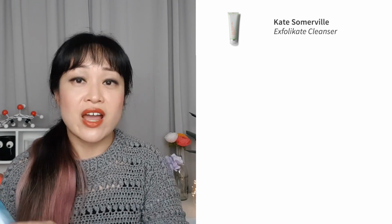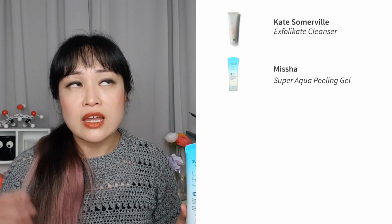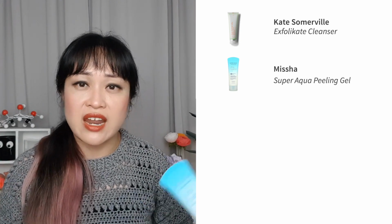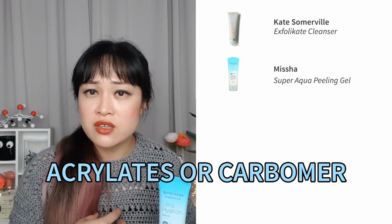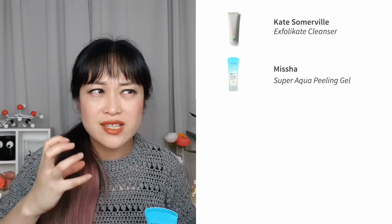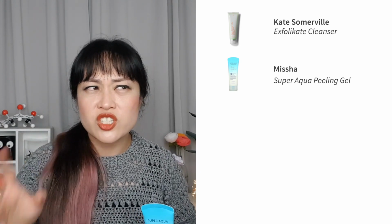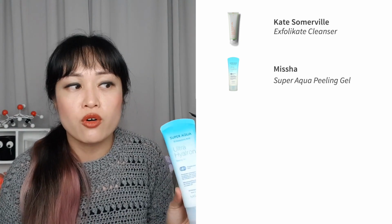With peeling gels, I ran out of the Skin Food, so I'm now trying out this Missha one, which works quite well. In general, I found that cellulose peeling gels work a lot better than acrylates ones. They work better on wet skin, which is when I use them. The acrylates ones work better on dry skin. If you use an acrylates one on wet skin, sometimes you end up with bits on your face that feel weird and tacky and filmy. So watch out for that. I don't think it's with all products, but cellulose is just a safer bet for in the shower.